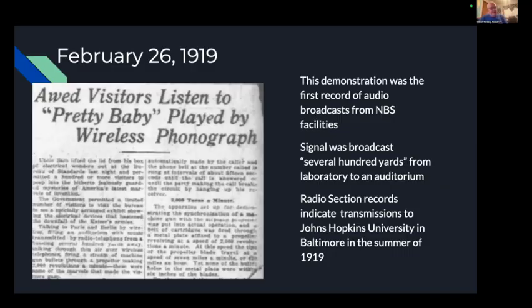Apparently, it was a popular song at the time, and it would actually send that signal several hundred yards from a laboratory to the auditorium where people were listening, and they were amazed. It made the newspapers. It was a novelty to have audio and music and voice being transmitted during that time period.